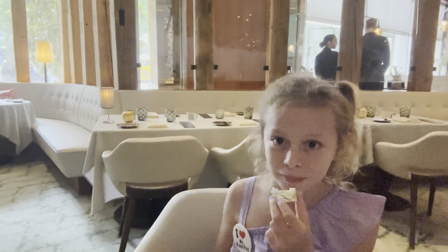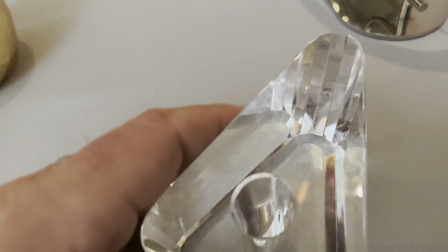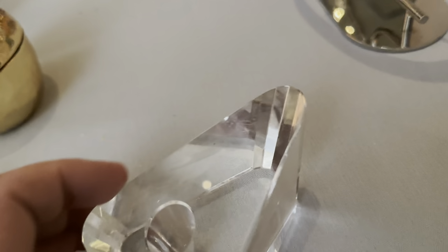I don't know. What do you think? You like it now? I'm up in the air. Is this normal of a Michelin star? Chip crystal. The serveware. It's actually a pretty big chip. It's hard to see. It's right here.